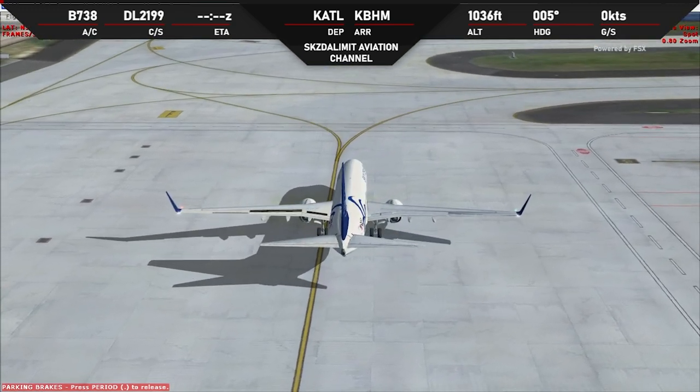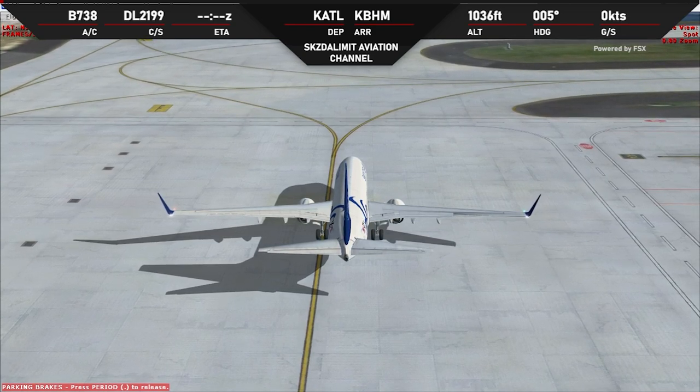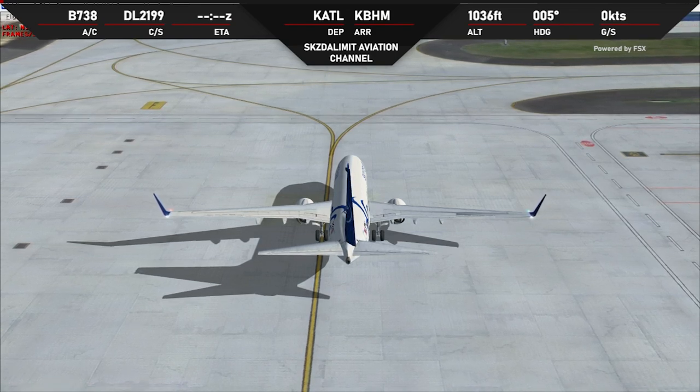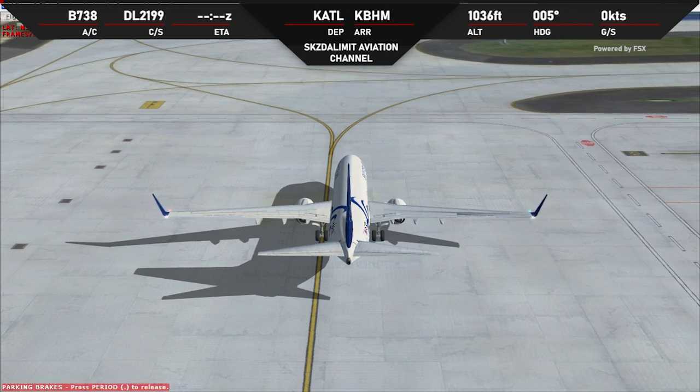And full left, full right. All the way forward, all the way back, elevator to the right, elevator to the left. And before taxi checklist is complete.